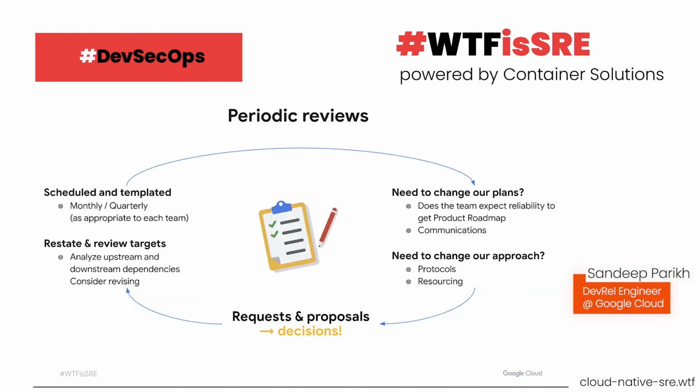Now, the last step in this approach to operating in a reliable manner is having regular reviews. And those regular reviews could happen monthly or quarterly. It just depends on what your team wants to do and what your team likes. But this is a good time to restate and review targets. So things like, are we hitting all of our SLOs? Which ones did we miss? Which ones did we not? Is there a trend in one way or the other? Because that's going to inform later on, do we need to change our plans? And do we need to change our approach around reliability?